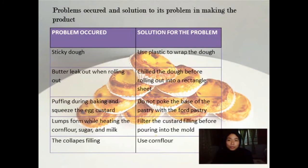Next, problems that occur and their solutions in making the product. The problem is puff pastry is a sticky dough, and the solution is to use plastic wrap to wrap the dough. The problem is butter leaks out when rolling out the dough, and the solution is to chill the dough before rolling it out into a rectangular sheet. The problem is puffing during baking, which squeezes the tart custard, so the solution is to prick the base of the pastry with a fork.